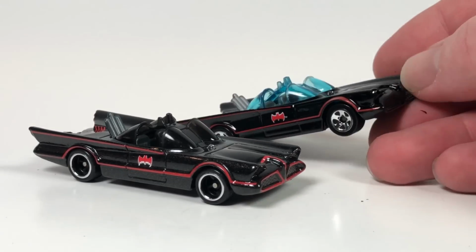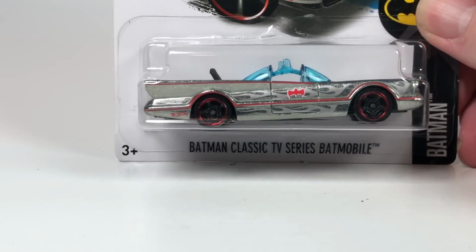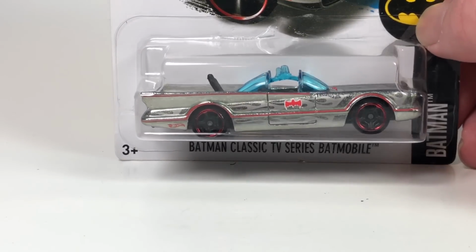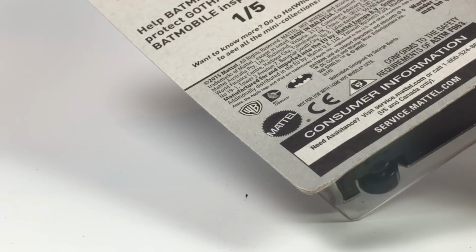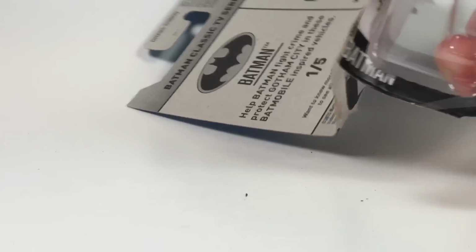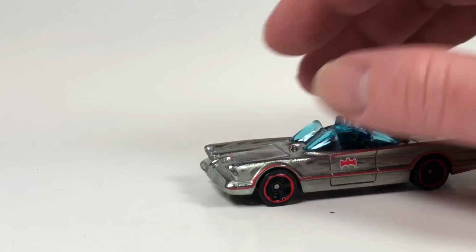It's pretty cool. All right, and then lastly, the last car in the series, we have the Zamac Batman Classic TV series Batmobile in Zamac form. And the reason why I kept this is because it's Zamac. I think I had a couple in my collection. This is the last one, and this one's staying with me. We're going to go ahead and open it. And there it is. So pretty nice looking.